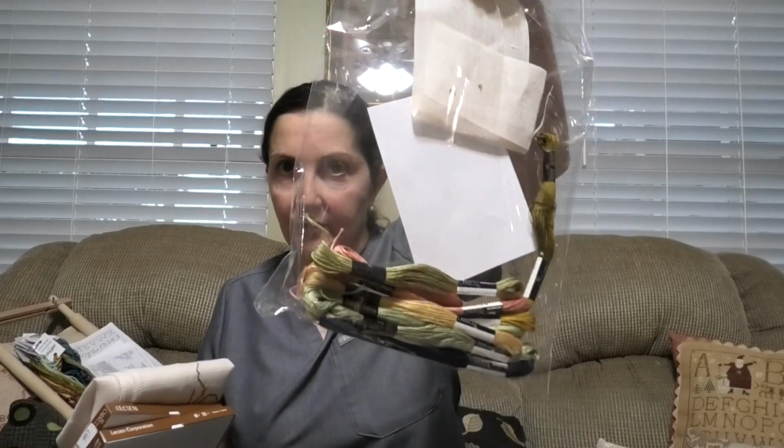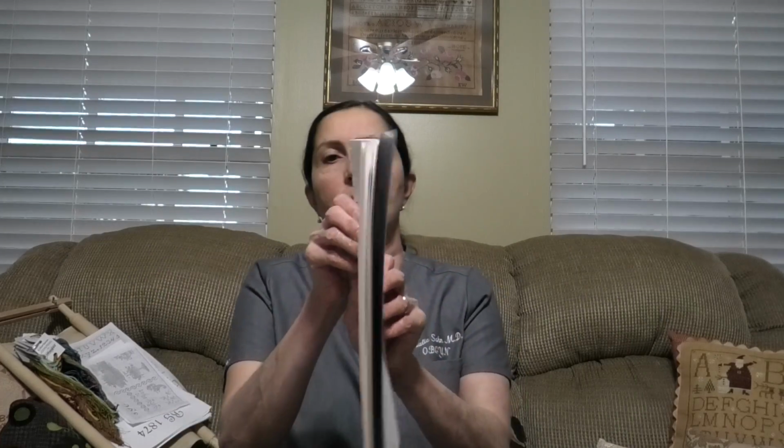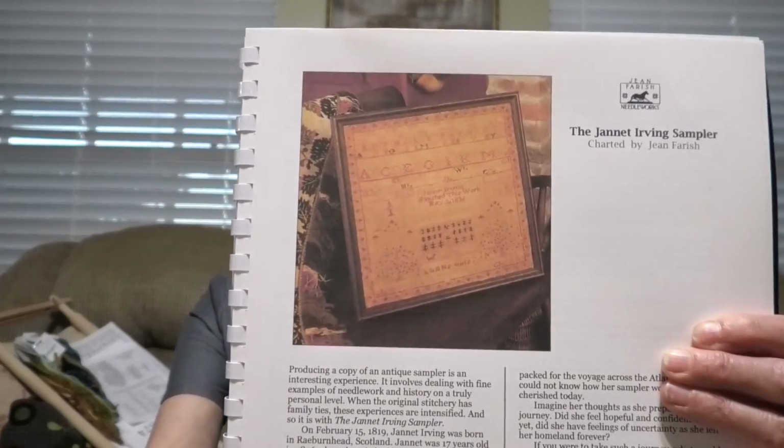The book that she gave, the book that came with all the floss and the linen, let's not lose this. This book is awesome. It's just so beautifully done. Lots of information on the sampler. Here's a picture of the original.